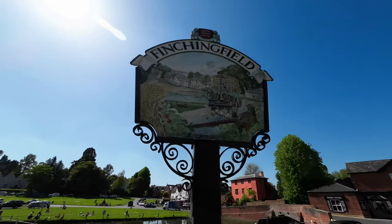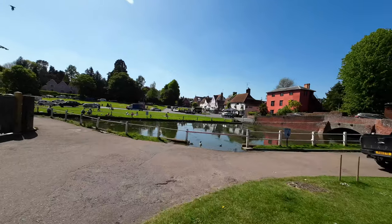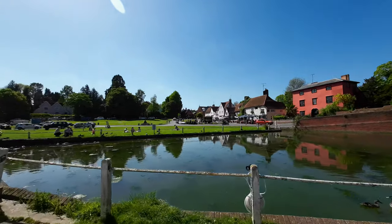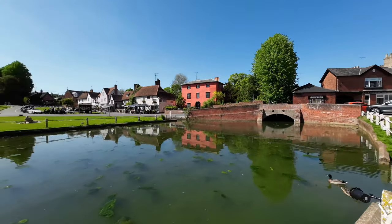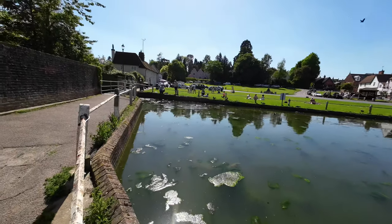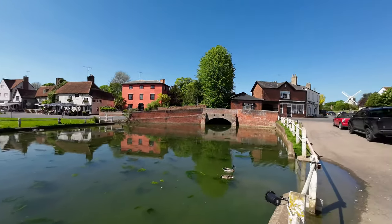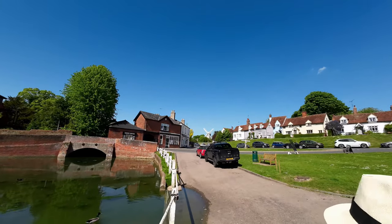There you go. Now we're coming past the village pond, which has got rather a lot of algae growing on it. It's so beautiful. It reminds me of Cambridge. It does, yeah. The village duck pond. I should imagine a Cambridge at the start of it. It's really beautiful here, isn't it? So this all adds to the imagery that people might have of Finchingfield. And right over the background you can still see the windmill.